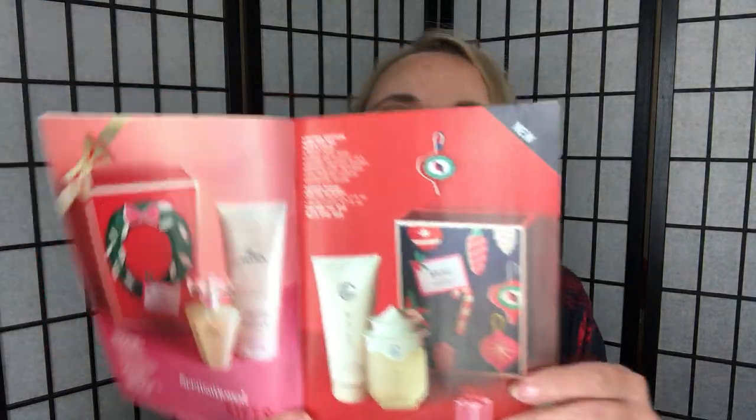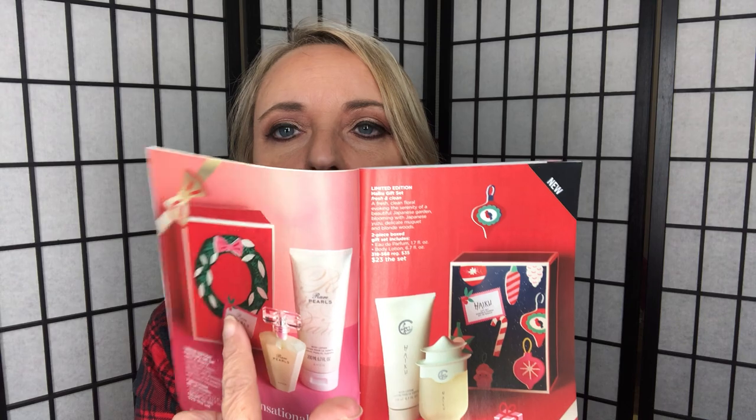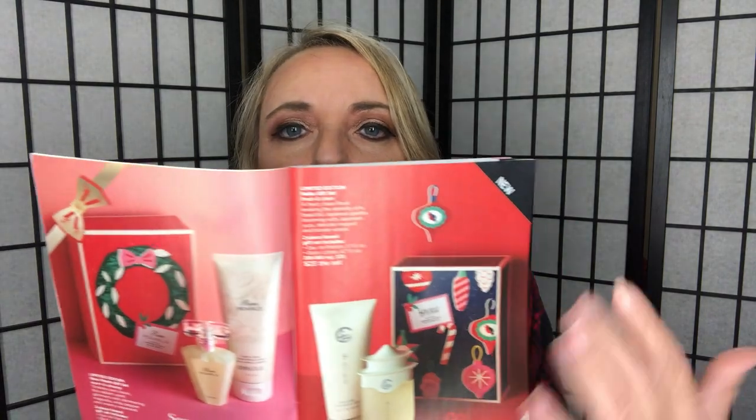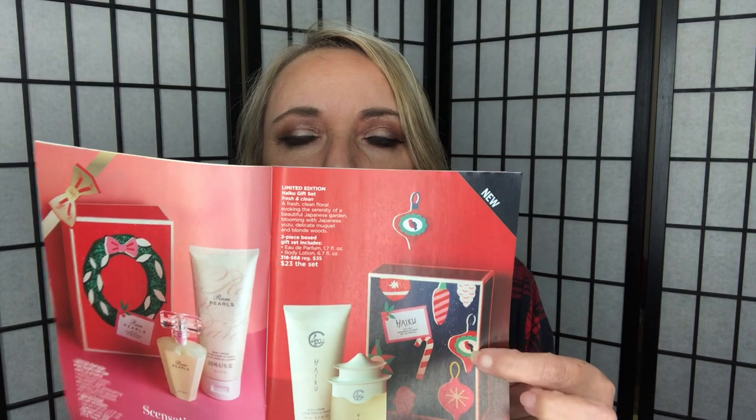Next, we have some holiday gift sets in the fragrances. We have a two-piece box gift set in the Rare Pearls and also the Haiku gift set. You will get a fragrance and a body lotion, $23 for the set. So these are really cute. The packages already look Christmassy. You don't even have to put wrapping paper around it.